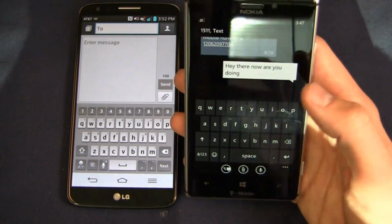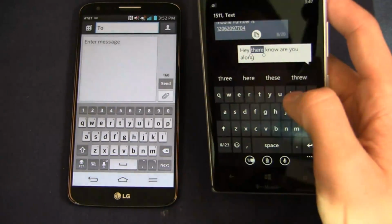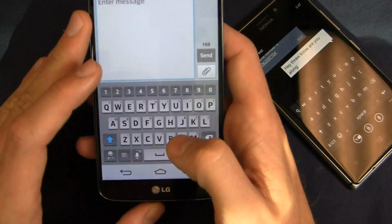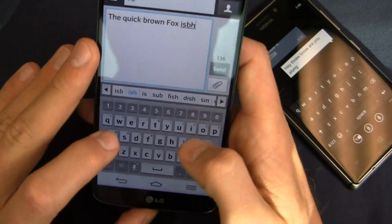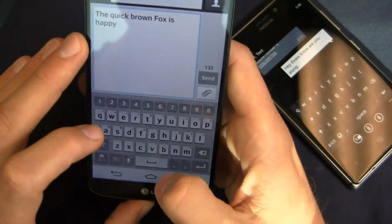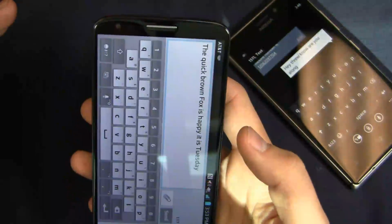And let's just say, hey there, now are you doing? So I can change the words around. Instead of doing, maybe I meant to type along. I can just click on those and pick another one of the most frequently used words. Over here, definitely the best keyboard LG's done in some time. It still does need maybe a little bit of work. I have some challenges from time to time. Happy it is Tuesday. And it'll auto-correct and auto-capitalize for me. So relatively easy to type on.